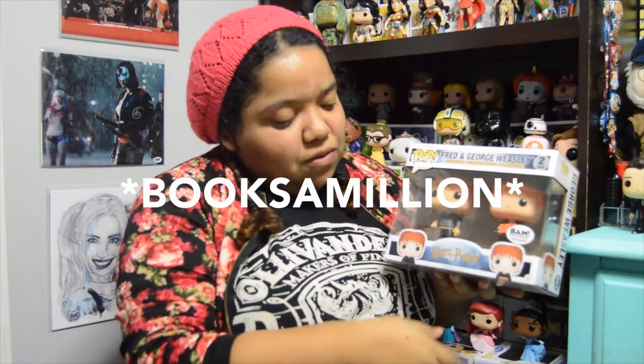Okay, never mind. I'm seeing it on the back of this box. Fred is number 33 in the line and George is number 34 in the line. But as you can see, this is a Barnes & Noble exclusive because they are in the two pack. If you're an in-box collector and you want them like this together, you can get that from, not Barnes & Noble, Books-A-Million. So yeah, that's pretty cool.